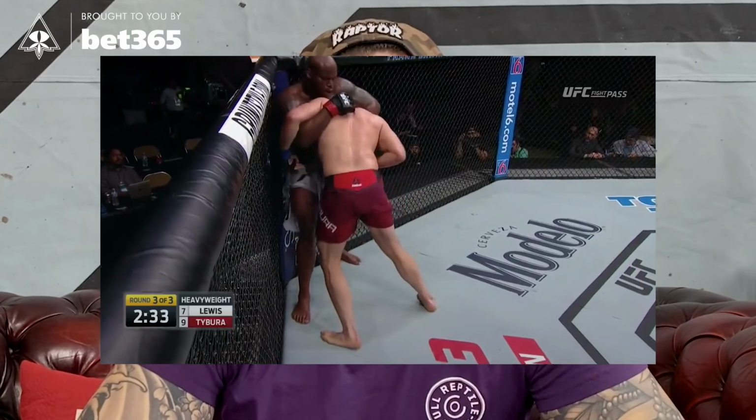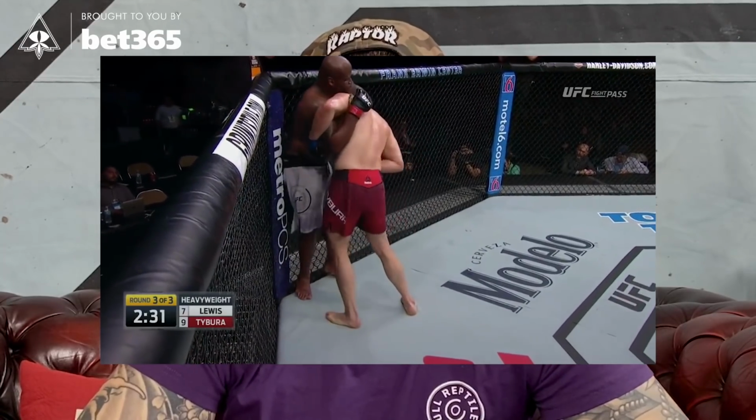For Derrick Lewis, conserve that cardio as much as you can. Be less explosive if possible when you try and get back to your feet. And this is where technical ability comes into play. You can save some cardio with technical ability. That will run out. But be cautious of the way he's using his cardiovascular system.